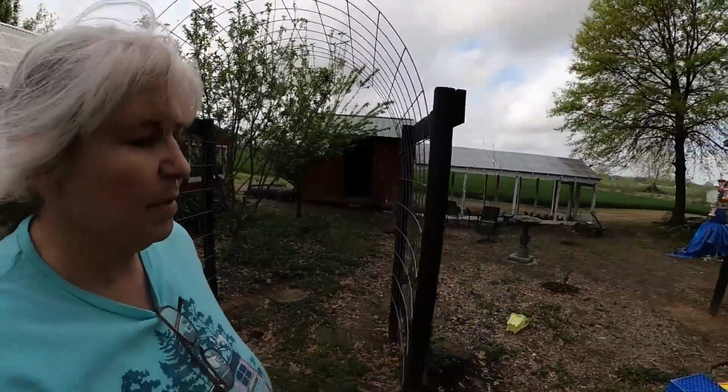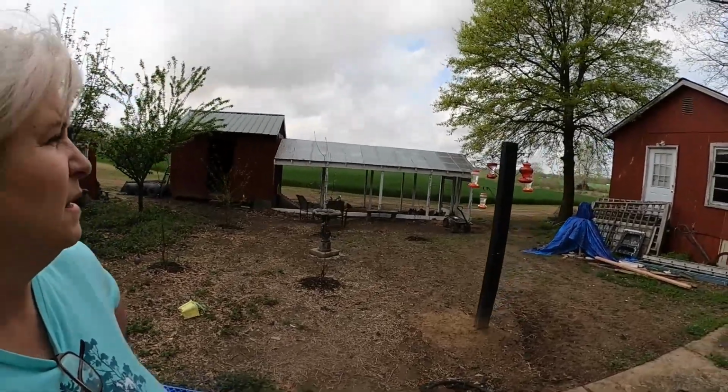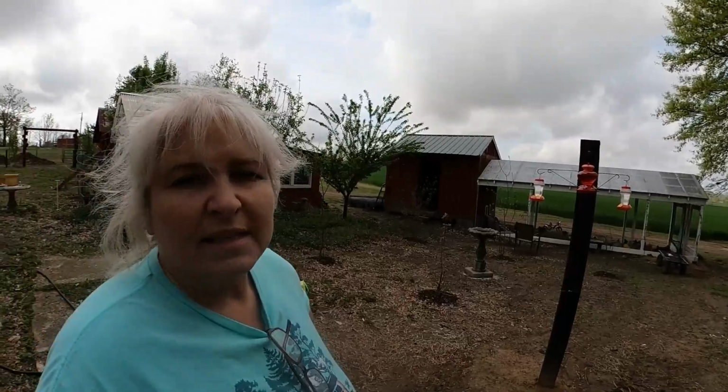No hummingbirds as of yet around our hummingbird feeders, but maybe in the near future we'll get some coming this way. It's coming together. It's a lot more together than what it has been around here. I guess I'm gonna call it a morning.